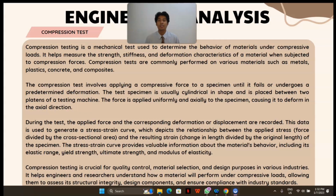The compression test involves applying a compressive force to a specimen until it fails or undergoes a predetermined deformation. The test specimen is usually cylindrical in shape and is placed between two plates of a testing machine. The force is applied uniformly and axially to the specimen, causing it to deform in the axial direction. During the test, the applied force and the corresponding deformation of the specimen are recorded.